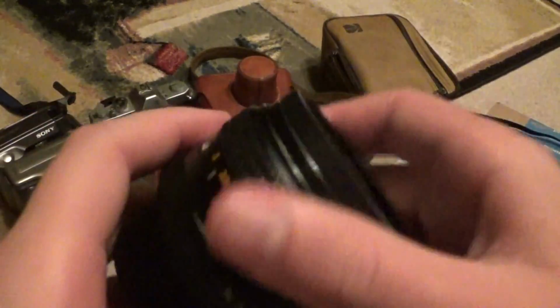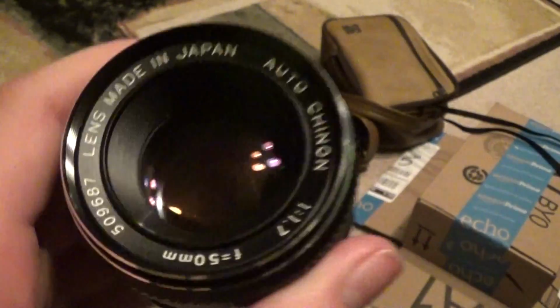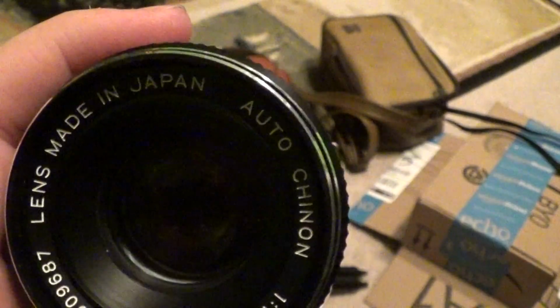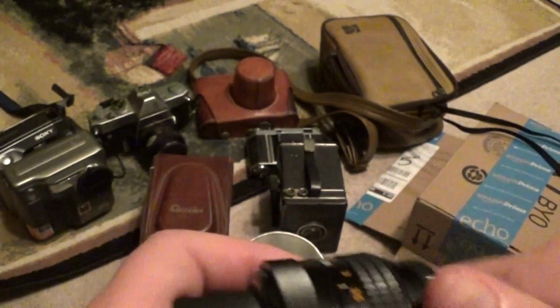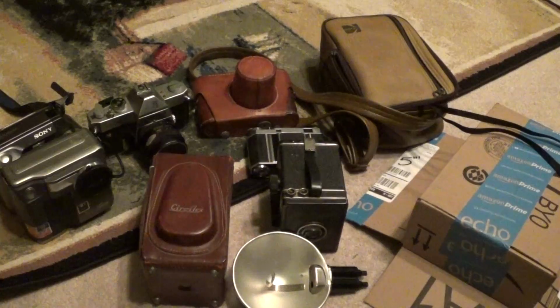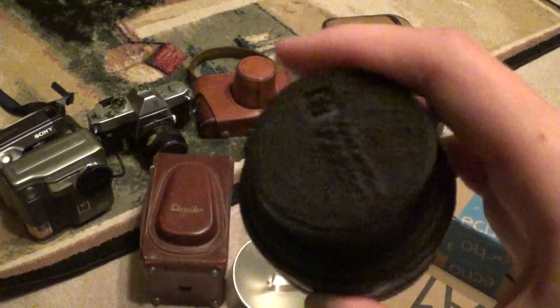Next, I picked up this Chinon Prime lens. This is a 50mm f1.7 M42 screw mount lens in really fantastic condition. I also forgot to mention that the Yashica TL Electro X there was $22 at an antique mall. This lens I picked up for $5 at a camera shop.